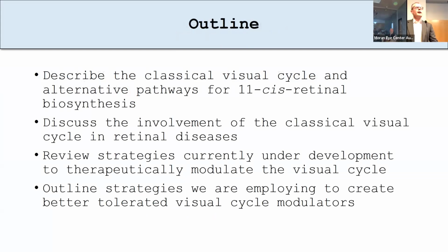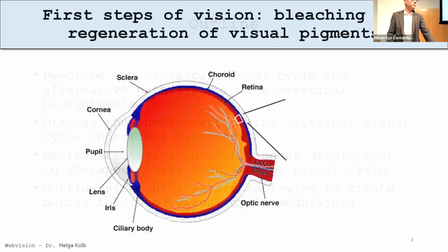Okay, so this is the outline. I want to give you an overview of the visual cycle. I know I'm in an ophthalmology department, so I don't need to cover this too extensively, but I will cover a little bit more about some of the new developments in the visual cycle and some of the alternative pathways for 11-cis retinal regeneration. And then discuss the involvement of the classical visual cycle in retinal diseases, and then review some of the therapeutic strategies that are being pursued to therapeutically modulate the visual cycle, and then at the end outline some of the strategies we're employing to create better tolerated visual cycle modulators.